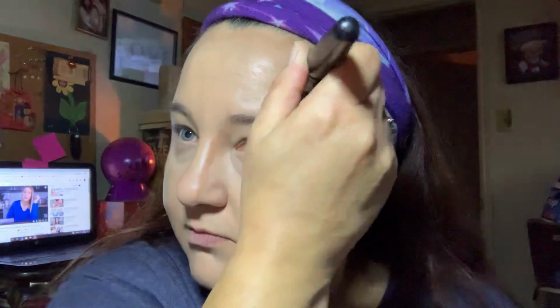Alright, let's grab, I'm going to use this e.l.f. brush. I thought I could use it for foundation, but I didn't like how it worked for foundation on me, but it works so good on the contour. For me, it does. And I'm used to my foundation being blended different ways.